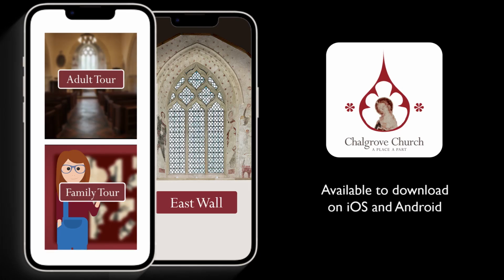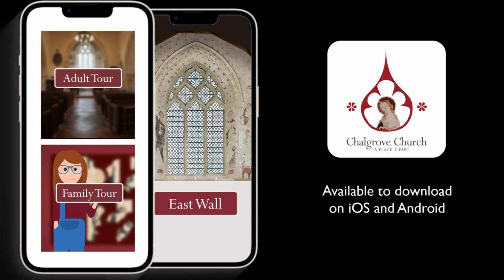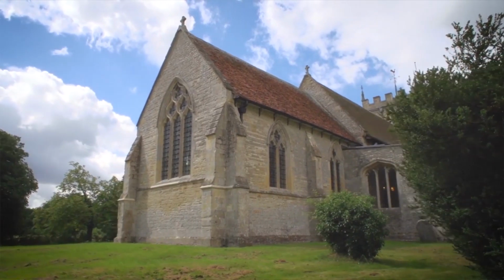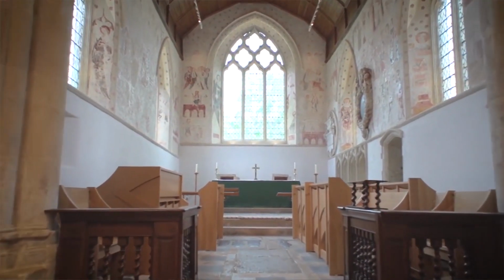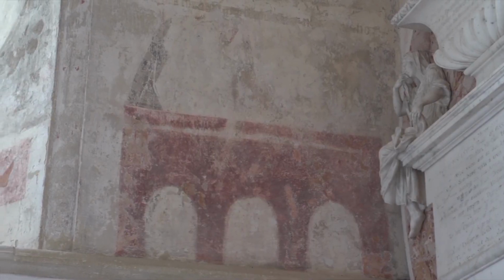Hi, I'm Bob Heathwhite. I'm a licensed lay minister at St Mary's Church in Chalgrove. What we have is an app which can be downloaded either in Android or in Apple format. The content on ours concentrates perhaps most of all on the medieval wall paintings that we have in the chancel, and gives a full description of these various items.